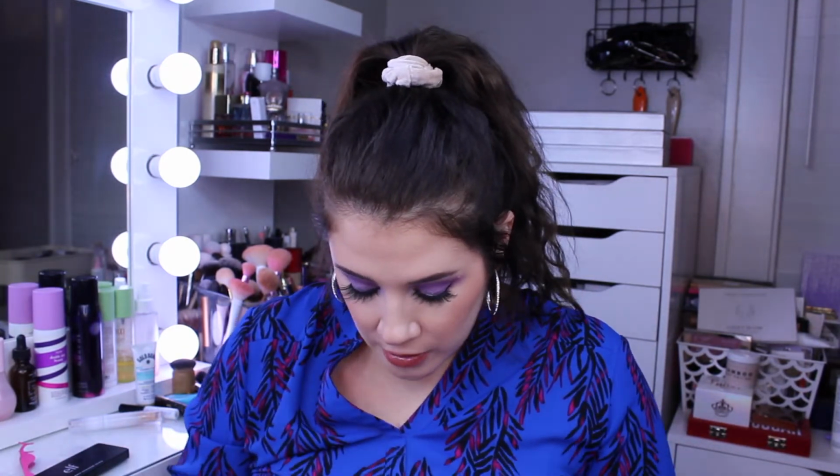Okay, so moving on to the next item we have in here, there is a Bali Balm Pineapple Lip Scrub. It's $23, a traditional lip scrub. It is a new launch in BoxyCharm.